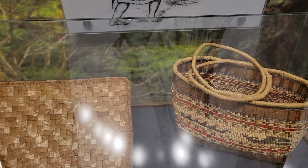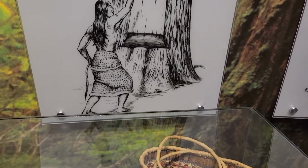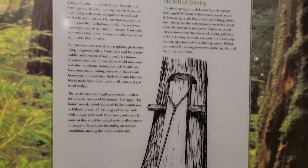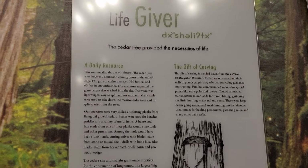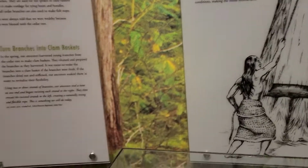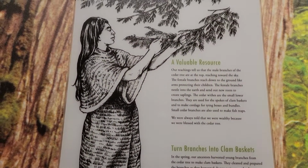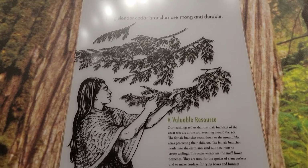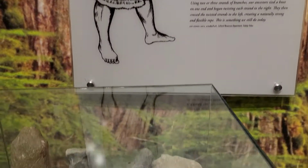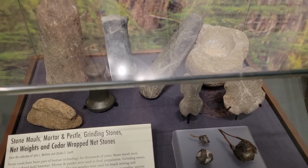Wow, these are pretty good. Without machines or anything, they managed to make some pretty quality artistic material. They called the cedar the giver of life because it provided so many necessities for them. And it talks about how they used their cedar branches, turned them into clam baskets and other things. Stone mauls, mortar and pestle, grinding stones.